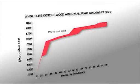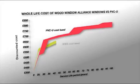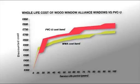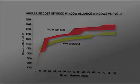Although many specifiers would prefer wood windows, concerns over maintenance often persuade them to use other materials. A whole life cost analysis undertaken as part of the Imperial College research shows that the longer service life of a Wood Window Alliance window more than outweighs the maintenance costs over 60 or 80 years. The window won't need replacing within the service life of the building.